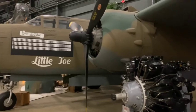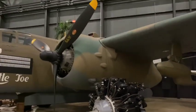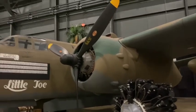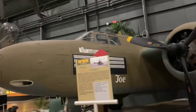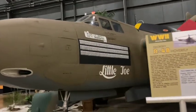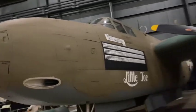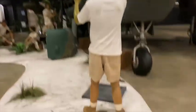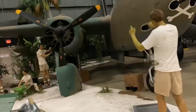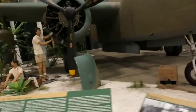So this is a Douglas A-20, used in World War II, flown in the Pacific. Look at all their torpedoes. It's pretty impressive. A lot of successful flights. Not every day you get to see an airman in shorts. Philippines, New Guinea.